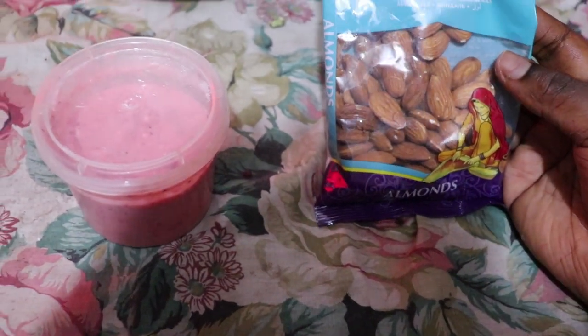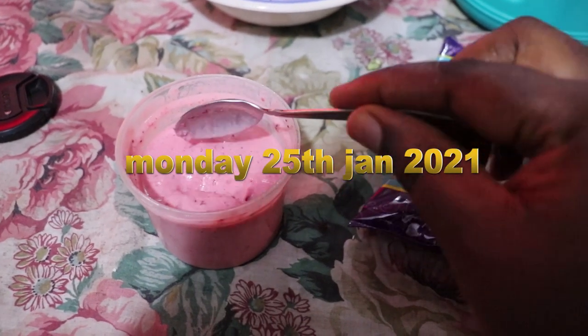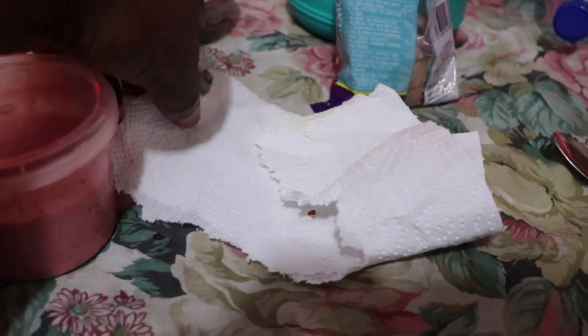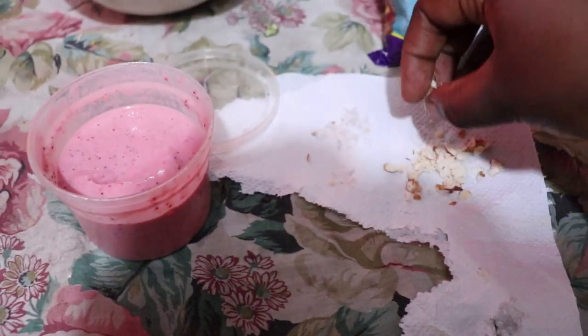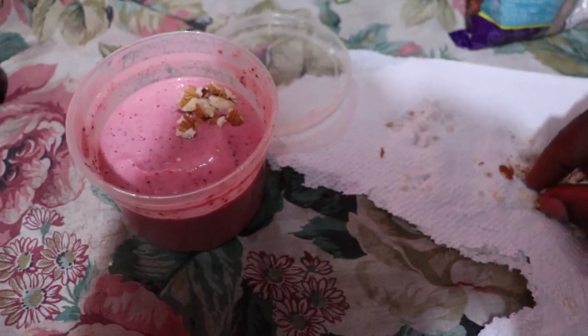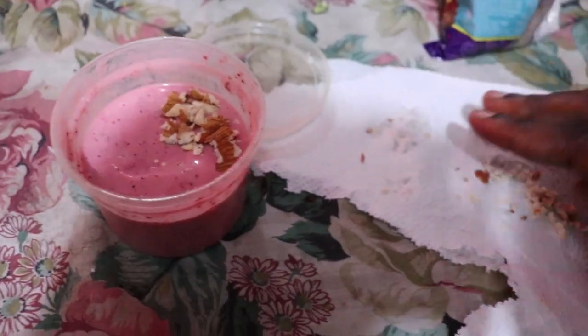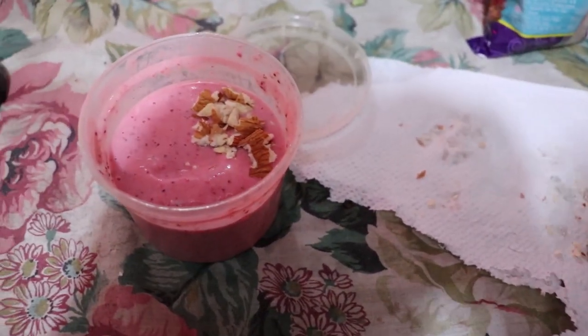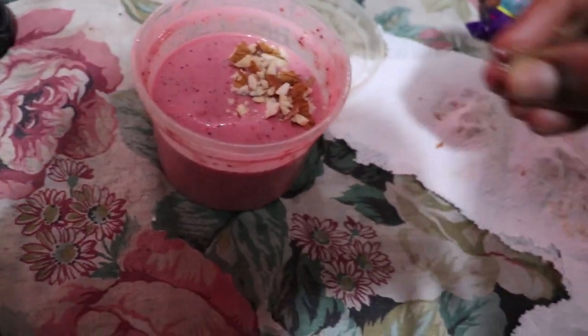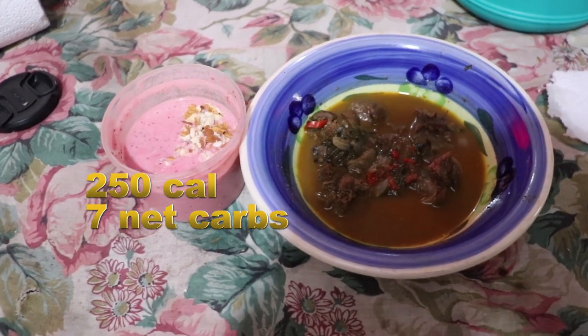So this was the first day and I had very little energy because I was fasting. So I made this yogurt by blending a spoon of yogurt, obviously, and strawberries. And then I crushed some almond nuts and added it to the yogurt so I could have a nutty taste, so the yogurt isn't boring. I had this with pepper soup on the first day and that was my meal for that day, and I did good by adding the net carbs for each day in every single meal here.